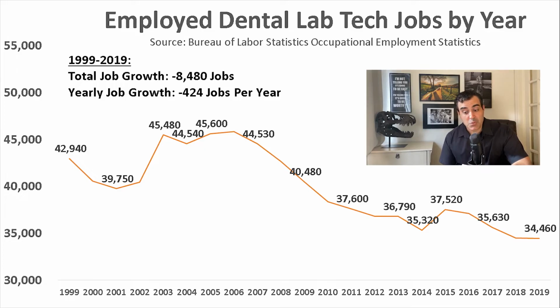By 2019, there were 34,460 employed dental lab techs. Over this entire time period, there was a loss of 8,480 jobs in this occupation. This comes out to a loss of around 424 jobs per year on average.